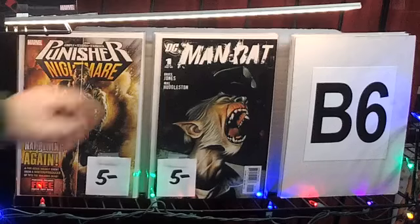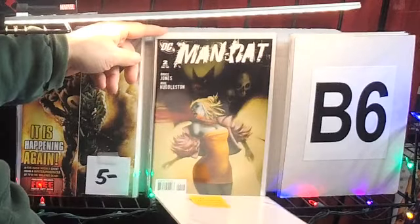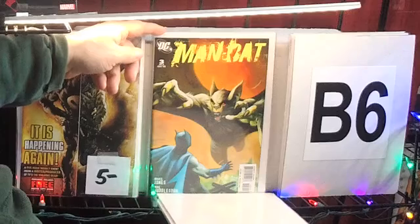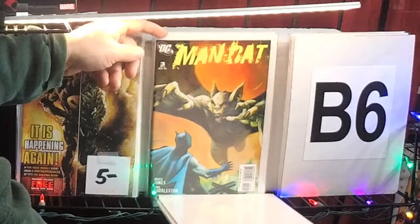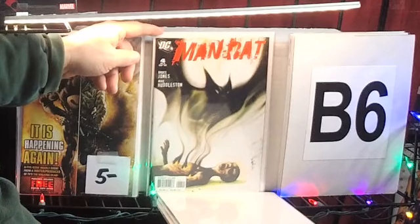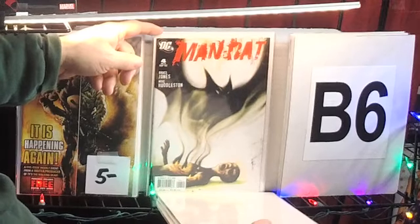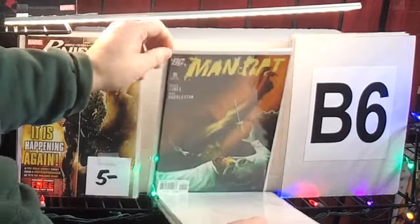B5. In the B5 spot, we have one of my favorites. Man-Bat 1 through 5, all 5 issues for just $5. Man-Bat from 2006 was a limited series featuring art by Mike Huddleston. Mike Huddleston did a lot of the House of X and Powers of X variant covers that were so hot recently. Yeah, very cool. I love the logo. It's a different logo, too. Andrew Plant for B5.